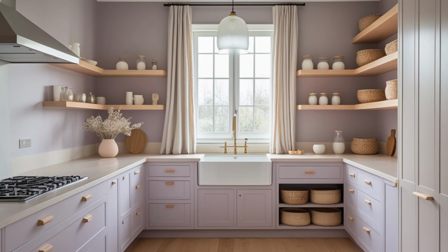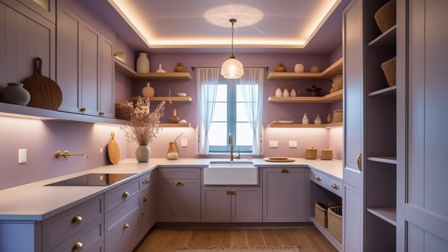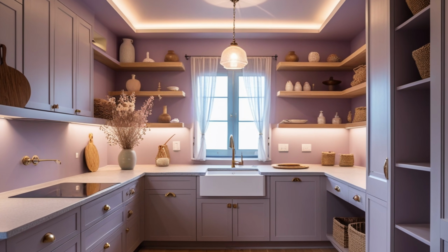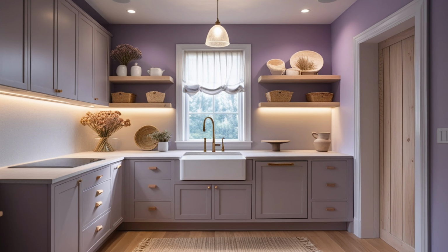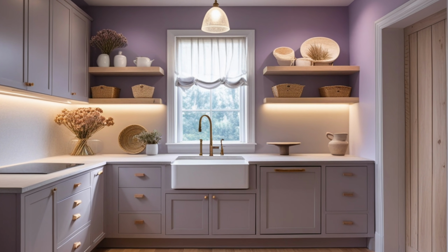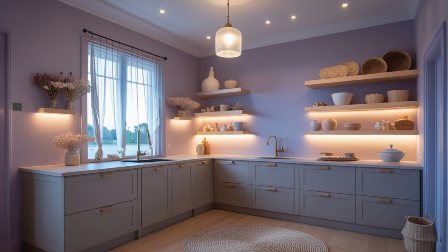Hanging beech wood shelves showcase simple decor, while the built-in pantry with wood panels adds texture and practical storage. Frosted glass pendant lights create soft lighting, enhancing the tranquility of the room. This design is perfect for those seeking a kitchen with a calming natural touch, blending pastel colors and wood elements to create a harmonious and refreshing atmosphere.